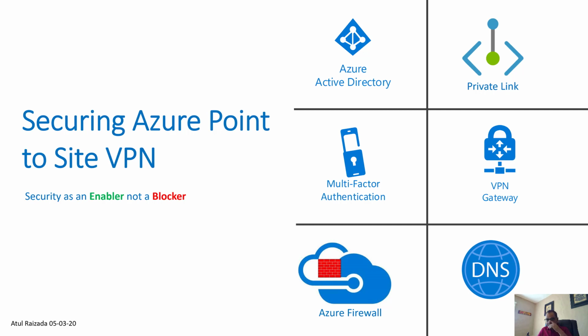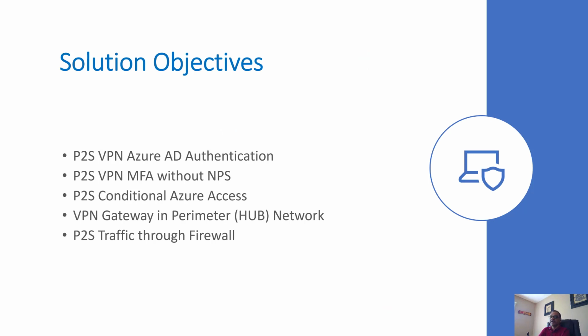With that, let's try to understand what business, technical, or security challenges we are trying to address with the solution, so that we can dive into the actual design and demo. At a very high level, what we are trying to achieve is to use point to site VPN with Azure AD authentication. That's the first objective. To make it more secure, we need to use Azure point to site VPN with multi-factor authentication. In the past, we have tried to use it with the Network Policy Server, which was a solution, but it added additional complexity and one more component to manage, and obviously added operational overhead.